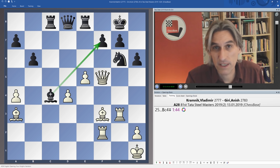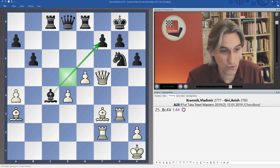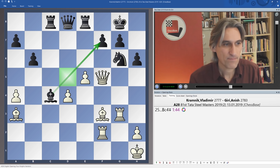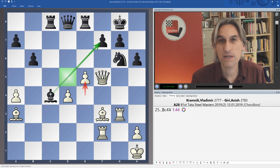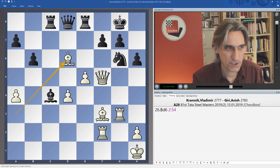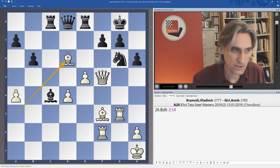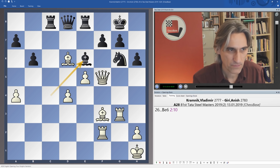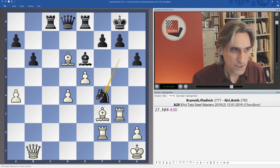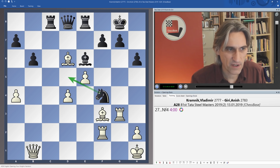Of course, it's covering the f7 square, but now it takes control over the critical d5 square, and we can see how e5 has really compromised white's position. Bishop d6 played, so Kramnik still trying to keep control over this. Bishop e6, that's a solid square. And knight f4, keeping some control over d5.